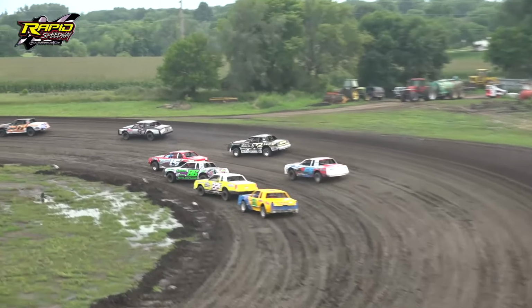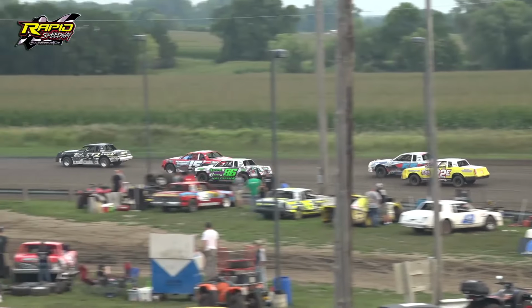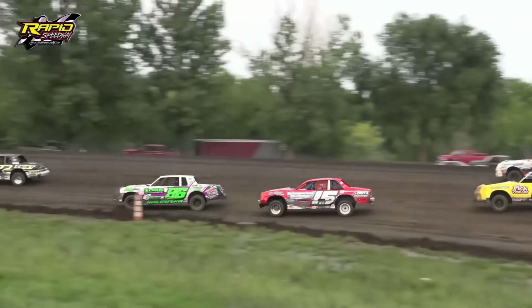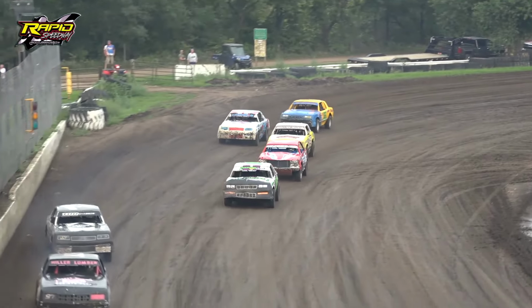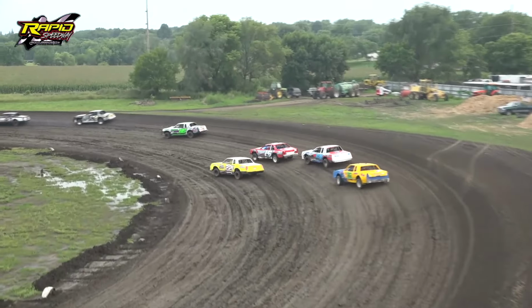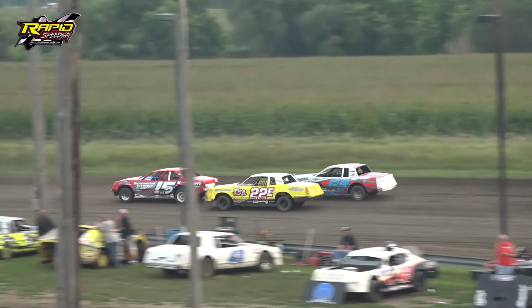Dustin Gulbranson off to the early race lead. Nicholas McVeigh in that second spot. Here comes the X-Man putting it to him, moving up to that third position from the back. Tracy Aluska into fourth, and Croc, your top 5 on the field presently. Heat race number 1 of 3 for the USRA Hobby Stocks presented by Cibus Graphics of Sanborn. Cibus Graphics of Sanborn bringing you the hobby stock racing action all summer long right here at the Rapid Speedway.